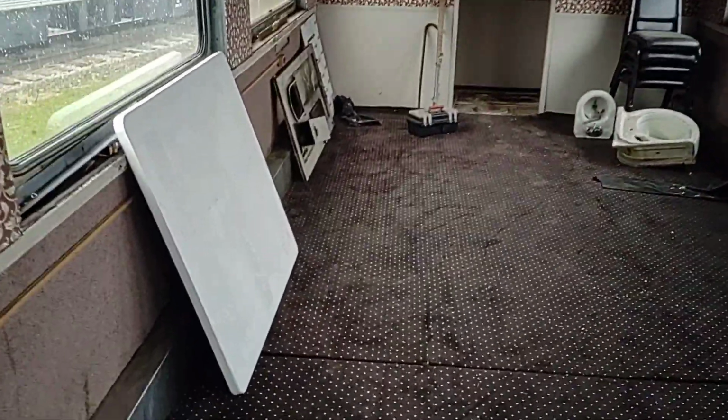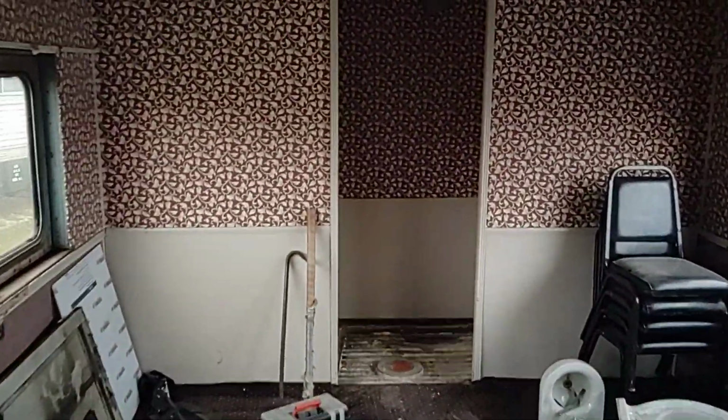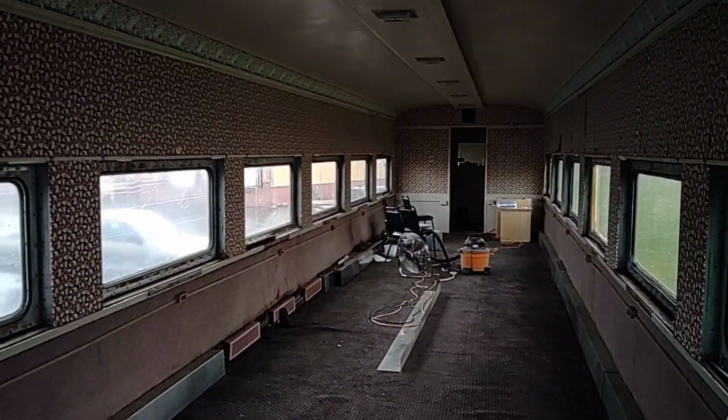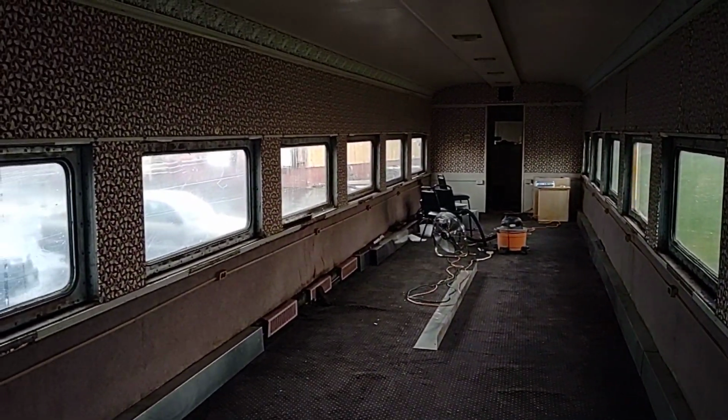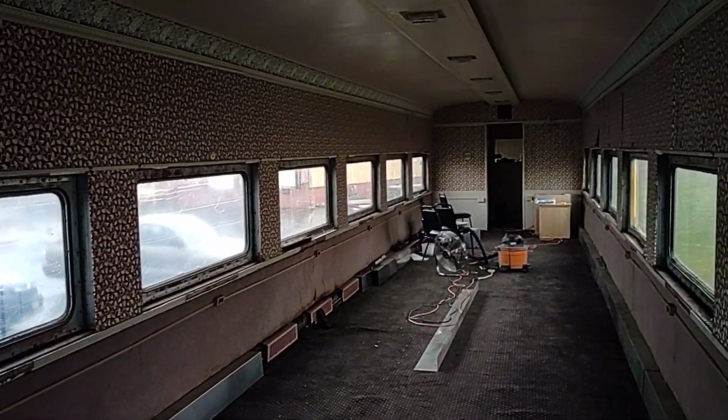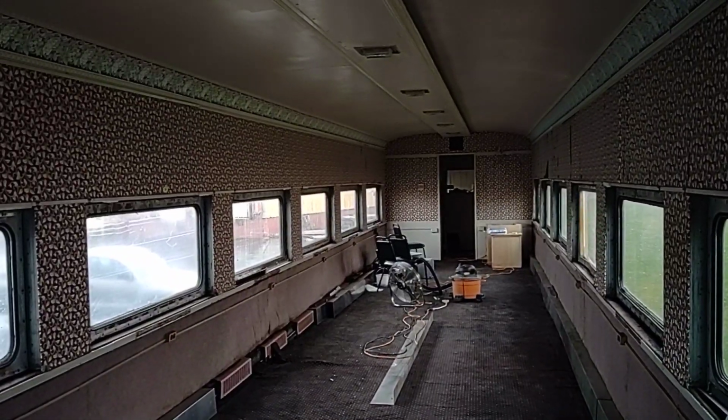You can see the gaps where the seats would have been because this was built as a coach. Here's one of the tables that we were sizing up. Got more brand new ones on the way. For now, we're probably going to keep the wallpaper, as weird as it looks. And sometime soon, though, probably after this first season here, we're going to probably tear all that out and do a nice coat of paint or something.